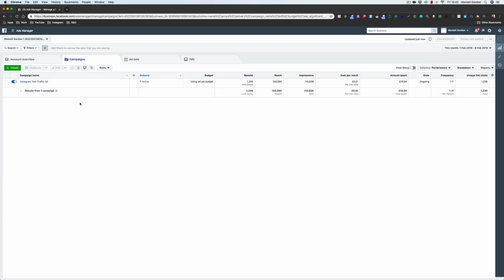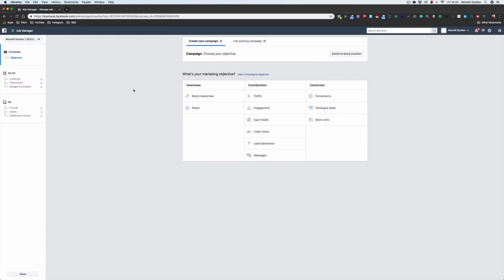So once your Ads Manager is loaded, you're going to click create a new ad. Now once you create a new ad, it's basically going to look something like this. Now let me break down what's going on here.